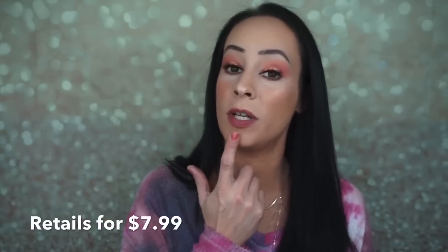So I'll put it on my chin, I'll put it right here on my nose, right here in the middle of my eyebrows, and I'll put it right in the center of my forehead, just to pat it down and take the shininess away from the foundation. Sometimes foundation can look a little bit shiny, and I use this and I put that on there.